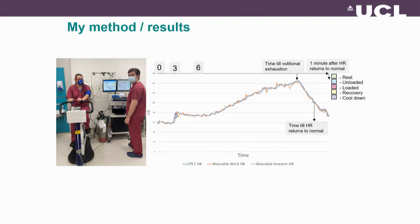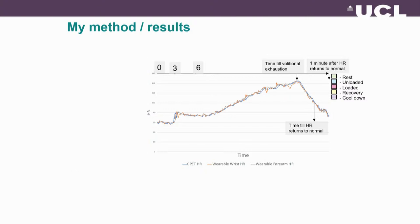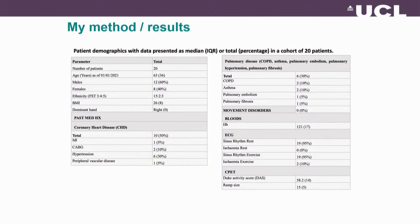So this graph shows the wearable wristband and the forearm wristband, compared to a CPET ECG, and here it shows that they're all quite accurate and similar to each other in their measurements. This study was performed on 20 pre-op cancer patients at UCH at Westmoreland Street Hospital, and over 10,000 heart rate data points were collected over the course of the study.